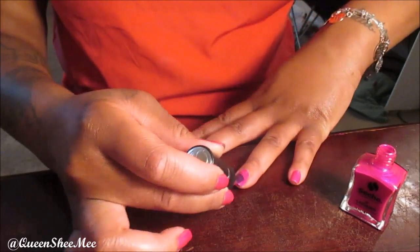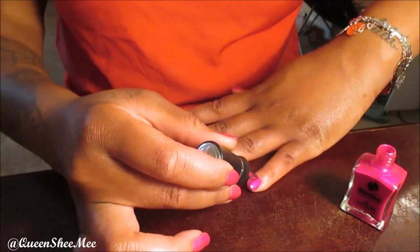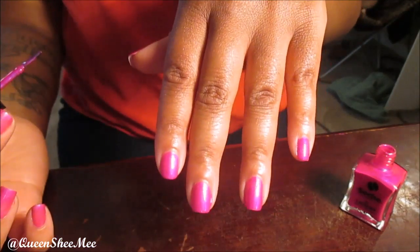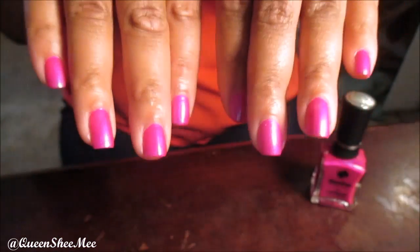So I really did like that about this nail polish. It wasn't streaky. It really did provide a very good coating. And the consistency was very good. It really was very, very good. So that is two coats of the color Intrepid.